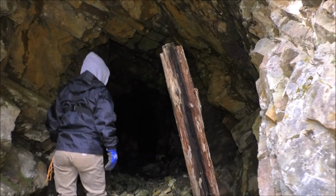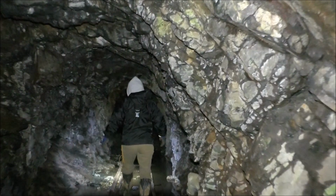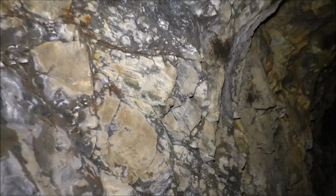All right, so we're heading into Sharon's hole here. That's what we decided to call it. Gotta call it something. And you need a unique waypoint for every location. A little bit of quartz there, I guess, probably. This is a pretty wide track too. So we went back and got our boots for this one. Figured we'd probably need them. Looks a little wet.